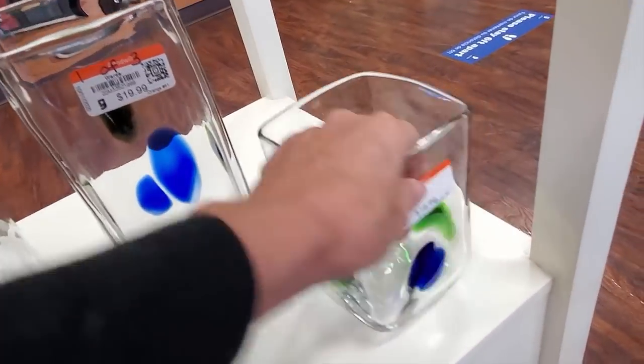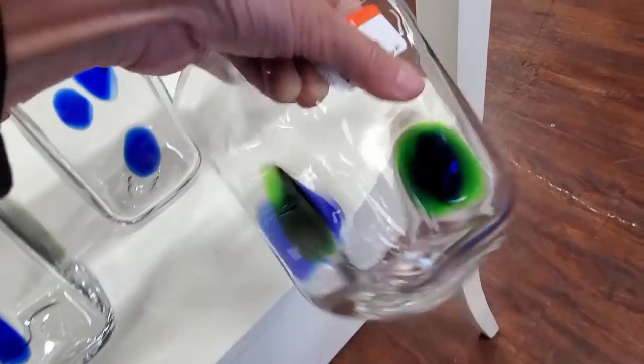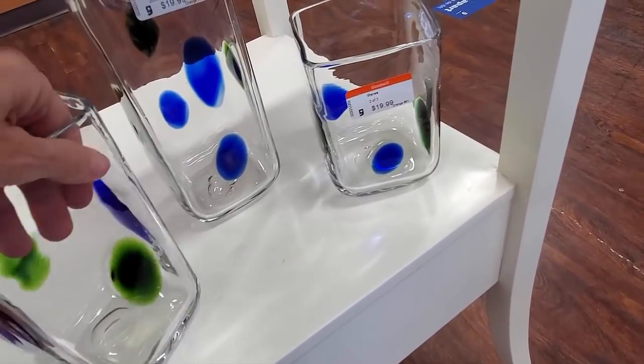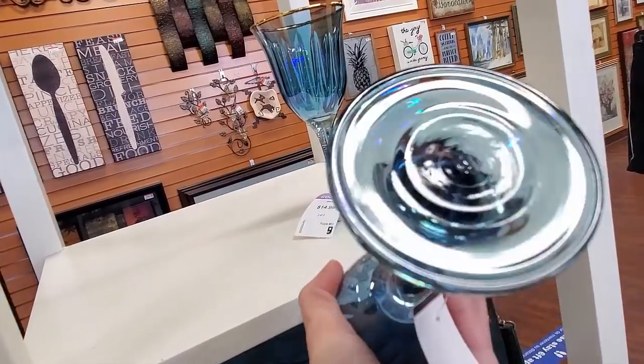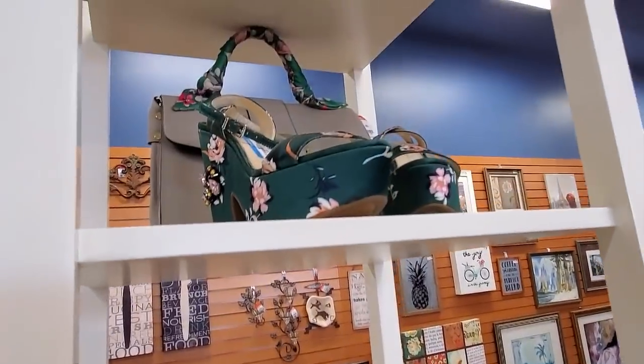These were really cute. Again, this is contemporary glass. I'm looking on the bottom. I'm looking for the scratches. I'm looking for the signs of age. There aren't any. This is contemporary glass, kind of in the style of Blanco. These are just some nice iridescent blue wine glasses.